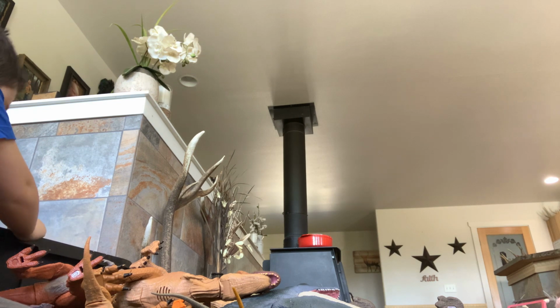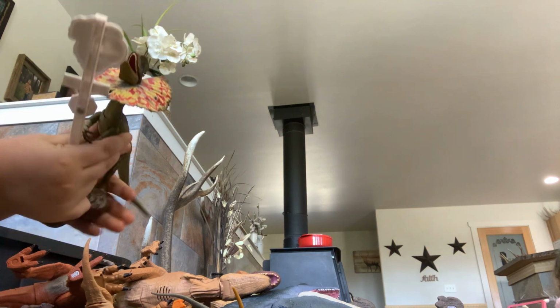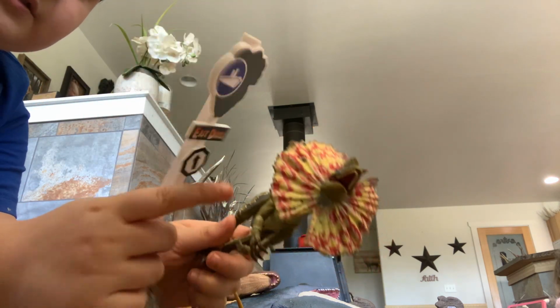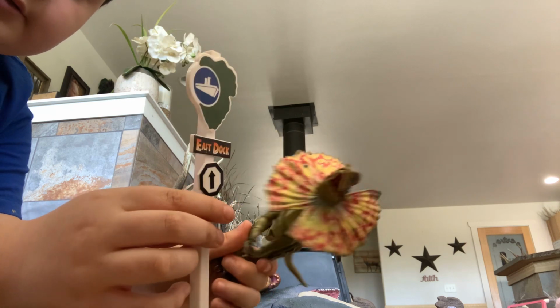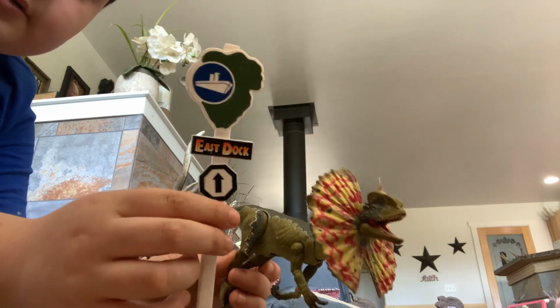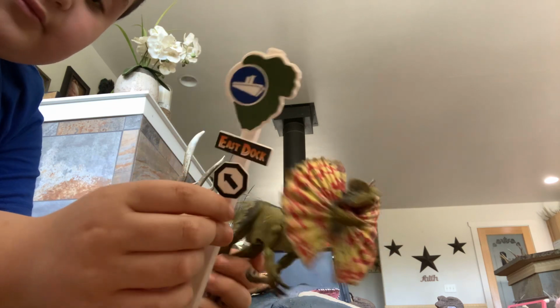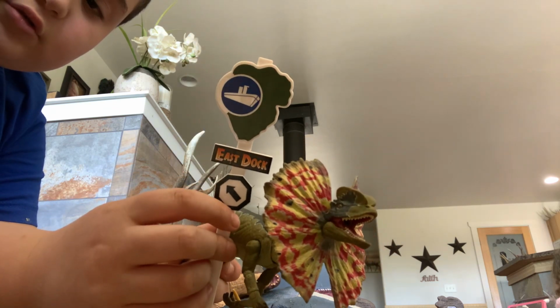Here he is, the Amber Collection Dilophosaurus. The other piece to his neck is somewhere in there. And a spit. But yeah, I love this e-stock sign. I love it. Yeah, that's him.